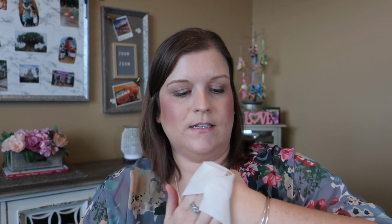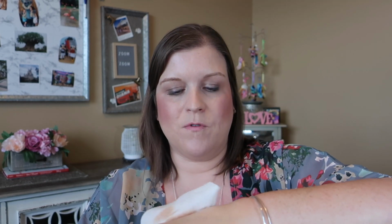But we'll do one wipe down. You can see that's a pretty good amount. It hasn't been set by powder or anything, but a pretty good amount. So that's what those do. So let's go ahead and, we'll see. I'll go ahead and use different parts of my arm, and then we'll use like the more expensive wipes and see if they come behind and get more off.